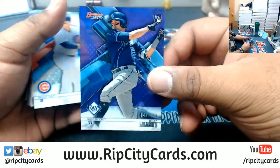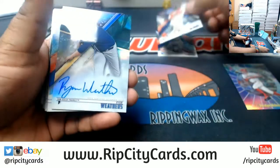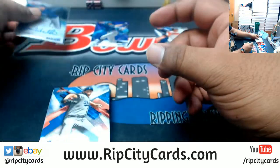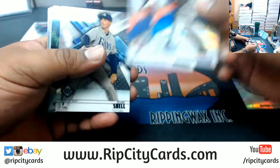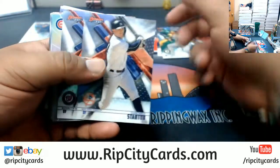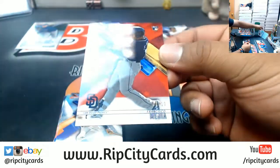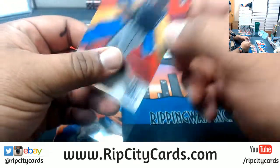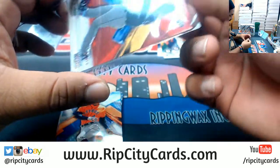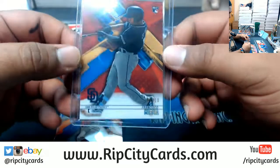Willie Adams 250 Rays. Cards are very nice. A rookie Devers. Ryan Weathers Padres autograph. Nice. A Mejia, 8 of 10 for the Padres. Very nice. I have a habit, anytime it's numbered to 10 or less, get that thing top loaded.